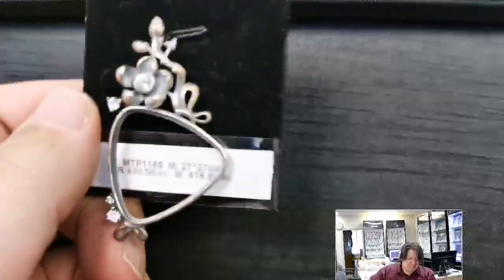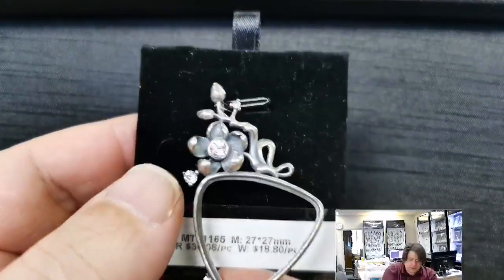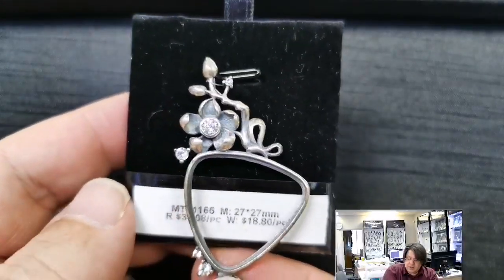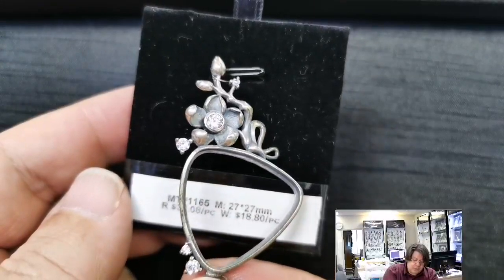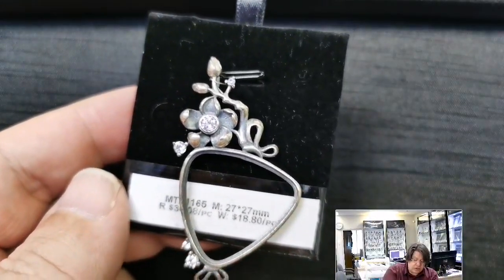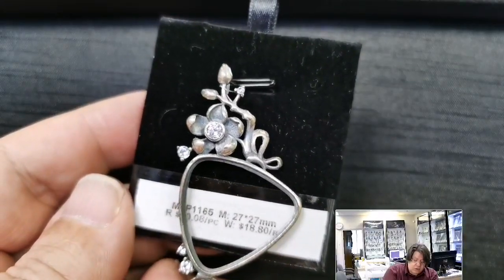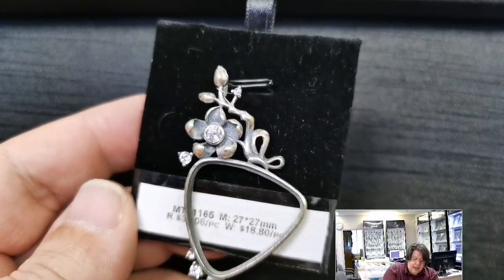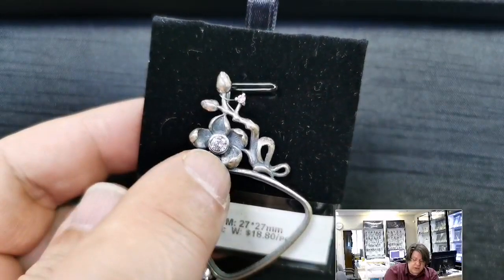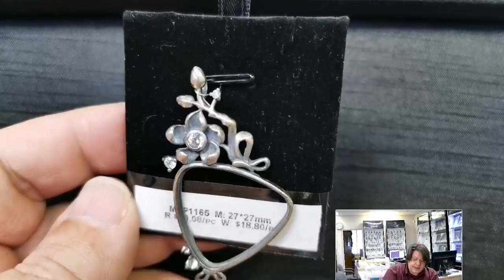Here's another one that's kind of on that same line, the sort of brushed antique look. I just love this. MTP 1165 for a 27 by 27 millimeter triangular cabochon. Retail price is $30.08. Wholesale price is $18.80. And we've got these cubic zirconia set in, a bunch of things. One in the middle of this flower, right? That's the tube set. And there's a bunch of little prong sets all the way around here.